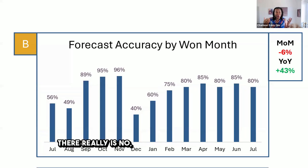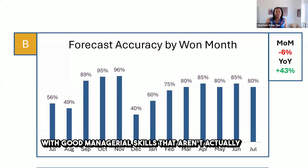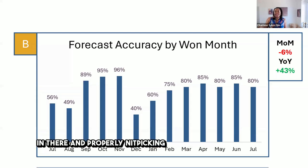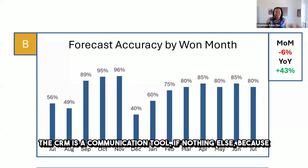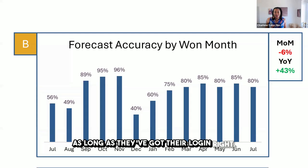There really is no other team where you get to say, oh, I don't want my manager to know what work I'm doing. And as long as you've got good managers with good managerial skills that aren't going in there and nitpicking at absolutely everything, you need to have a healthy system so that everybody knows what's going on. The CRM is a communication tool, if nothing else, because everybody can access it wherever they are in the world, as long as they've got their login, right?